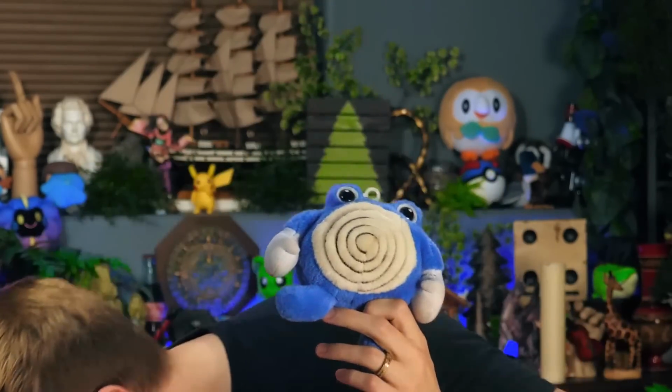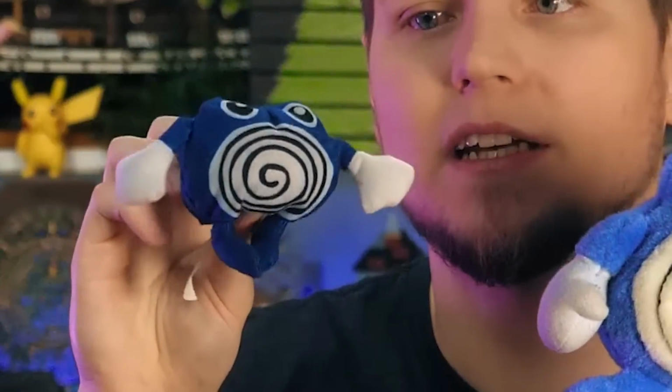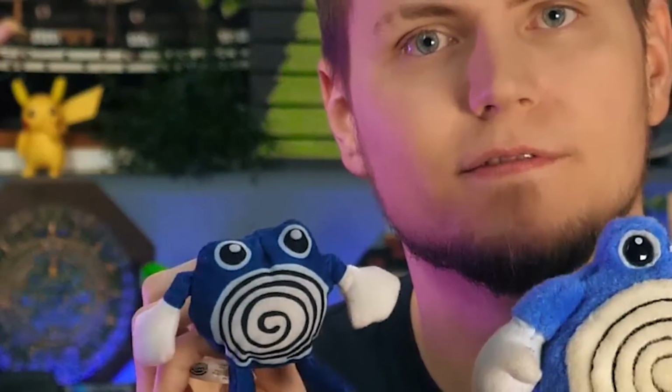There's actually a second Poliwhirl. This one from Burger King also. And it's not fluffy. Or very stuffed either. It's a frog. It's not supposed to be fluffy.